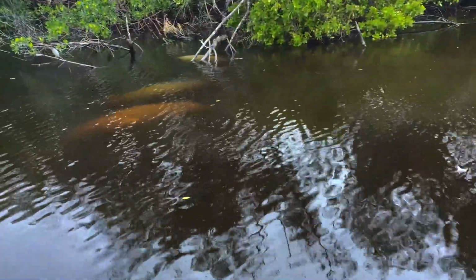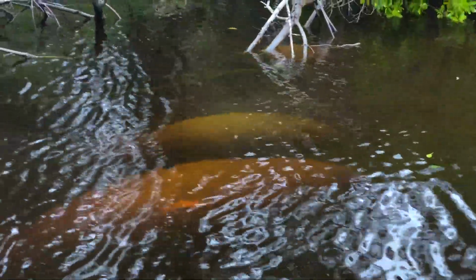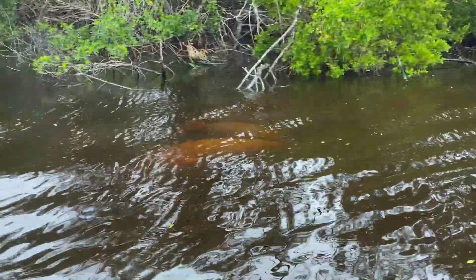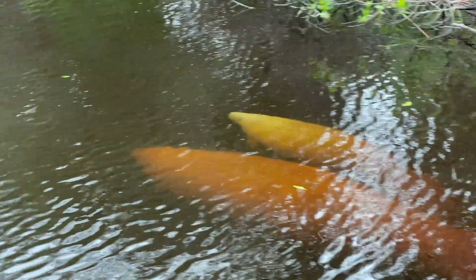Manatees, you're beautiful. You're so beautiful. Look at him, I want to pet him. Oh, that's so cute.